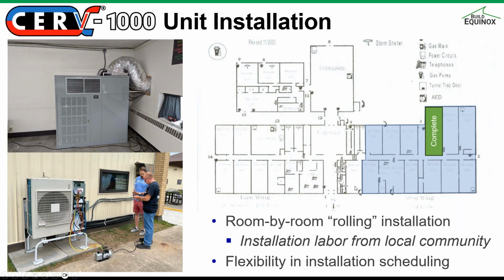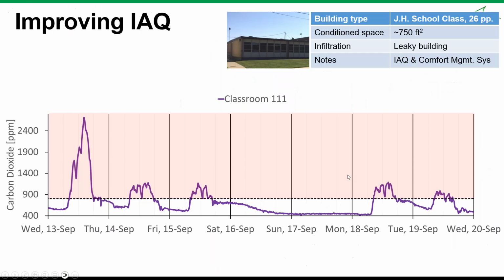The process that we do is a room by room rolling installation. We install this, and it's flexible. We started one in the summer, and now we are preparing to install the other ones at the end of the year. One of the things I want to highlight is this is a room by room rolling installation we want to do.